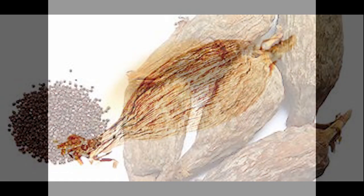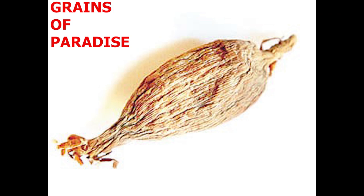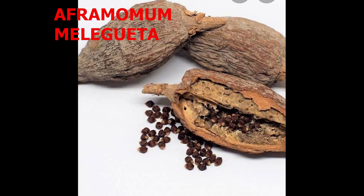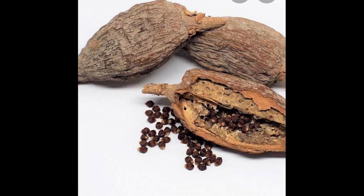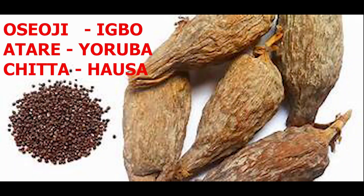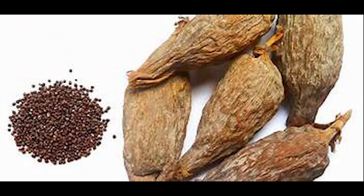Alligator pepper, or grains of paradise, scientifically known as Aframomum melegueta, is a species in the ginger family. In Nigeria, alligator pepper is an expensive spice. It is called Oseoji in Igbo, atare in Yoruba, and chitta in Hausa language.